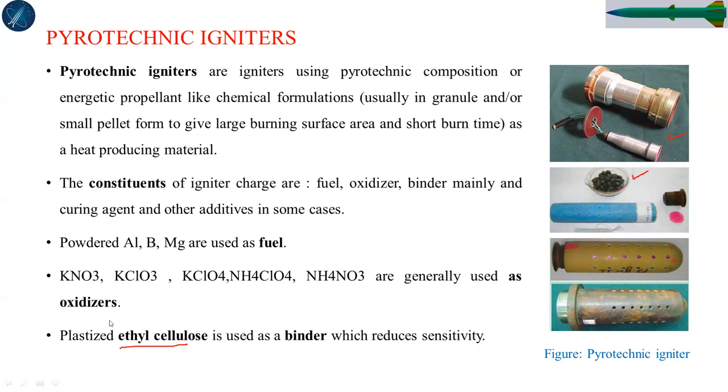When we mix them together, we finally get them with some kind of plasticizers. These are called binding agents; plasticizers are binders. Using this composition, we can make a pyrotechnic igniter. So it consists mainly of fuel, oxidizer, and binder, plus curing agents. And sometimes we use additives which can accelerate the burning rate. So these are the pyrotechnic igniters.